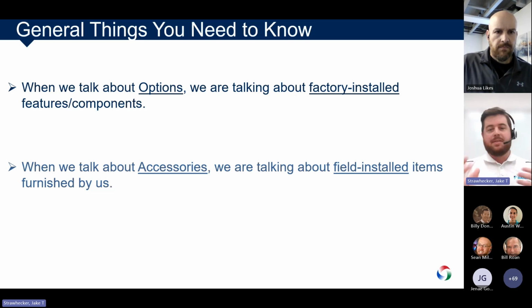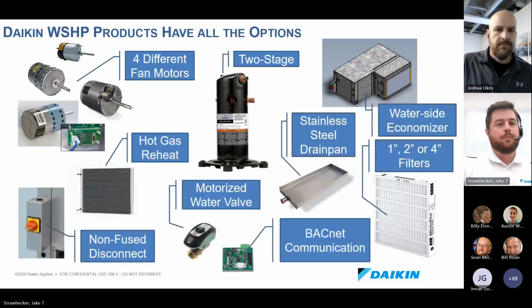So those words might sound interchangeable, but when you're talking to somebody at Daikin or probably your Long sales rep, they say, hey, did you want this option? Did you want this accessory? That's kind of what we're referring to there. And just a glimpse of some of those options.